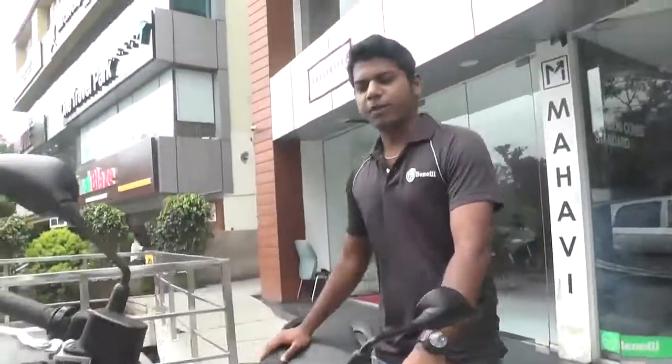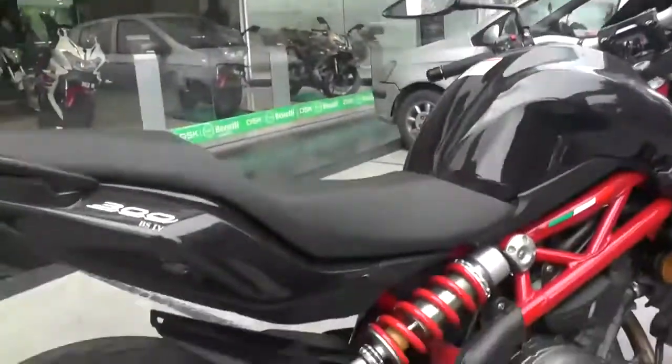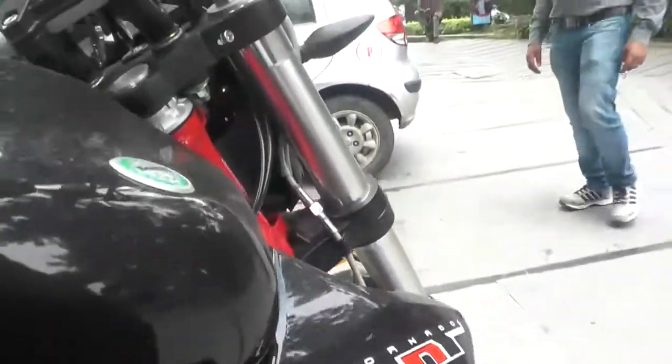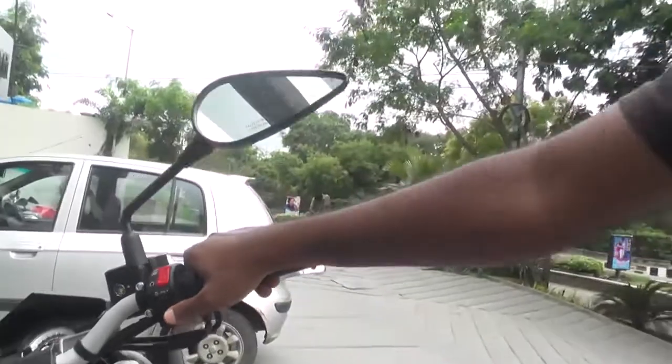Okay. This machine, what you're seeing here, is a Benelli TNT 300. This motorcycle is 300cc, produces about 38 bhp. It's a twin cylinder, and this motorcycle in its segment is one of the best machines, and one thing you should listen to is its exhaust note. I'll just start the bike for you.